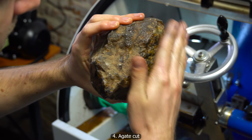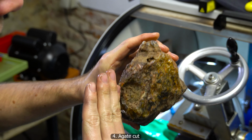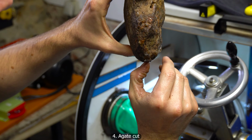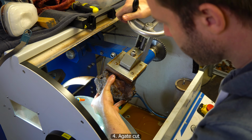windowed pieces. Like this section here and this section is windowed, and I will cut right in between of those, and then cut right down here and somewhere around here. So I will have one half that's relatively shallow, one half that's a lot bigger, but this way I will have a massive Botswana agate specimen.